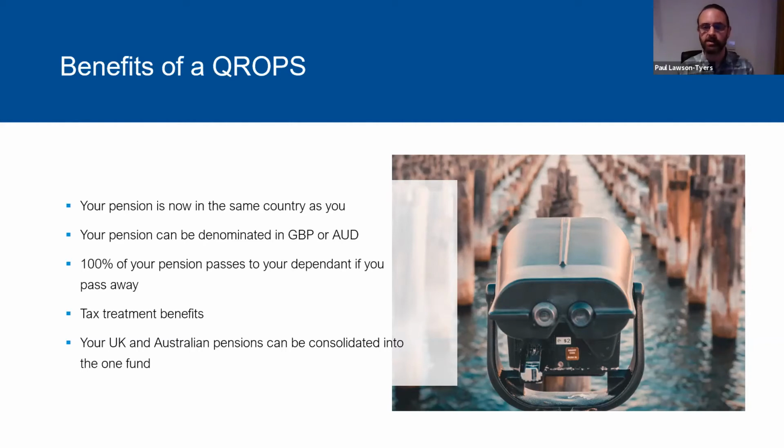And also, particularly for those people that have already got Australian funds, as well as consolidating, you might have quite a few pensions in the UK, so it's a good consolidation exercise anyway for those, but you may well then also be able to combine them with Australian funds in the future as well. So it can be of a real benefit, but as I said earlier, it needs to be very carefully considered. It won't suit everybody.